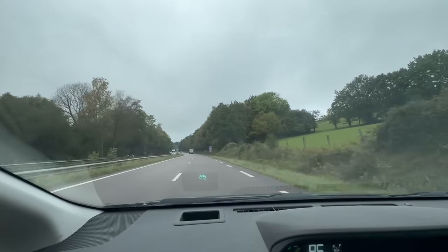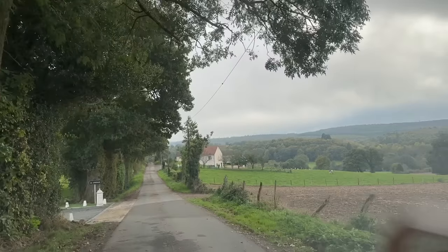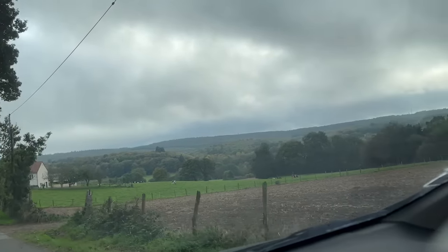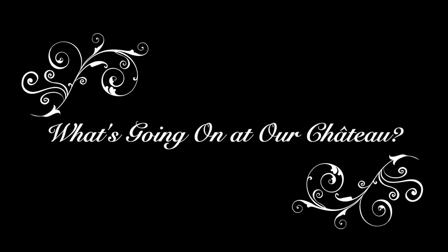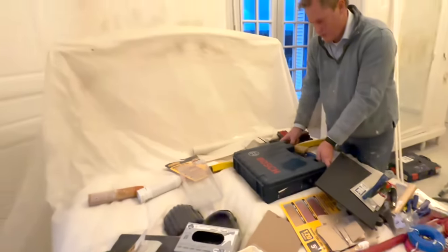This is so pretty. It's finally stopped raining, and this is a gorgeous part of the country. Terry and Ash did really well to choose a chateau in this location. Oh, it's so lovely. Oh, and who is that cute little doggy? Well, this is a nice spot for the tools.